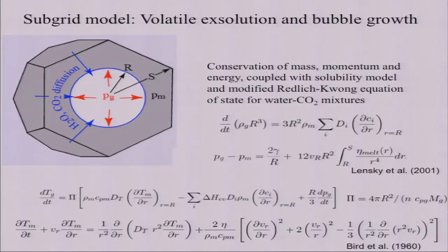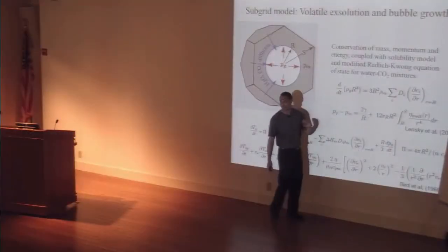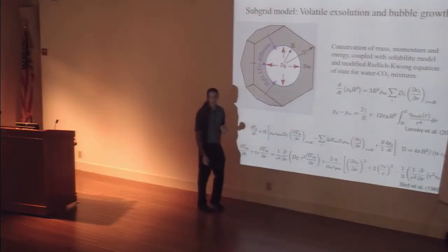I will not define all these terms for you, but at least explain what it is that's going on. C is the concentration of something that's dissolved. This is basically a diffusive flux going into the bubble, and so we keep track of conservation of mass for each dissolved species. Our second equation describes conservation of momentum.